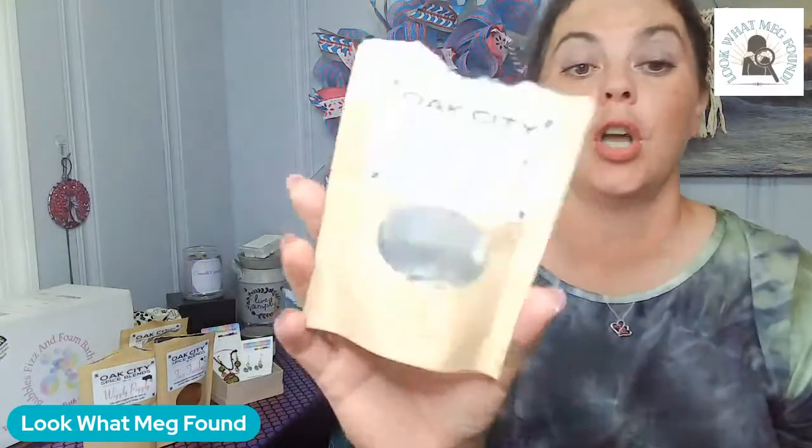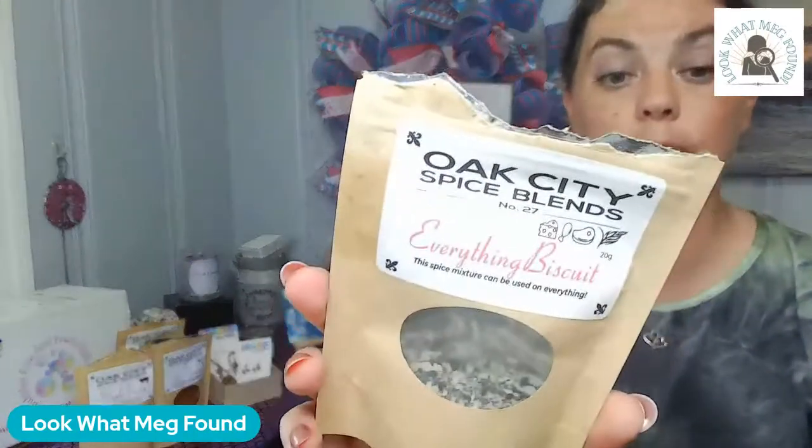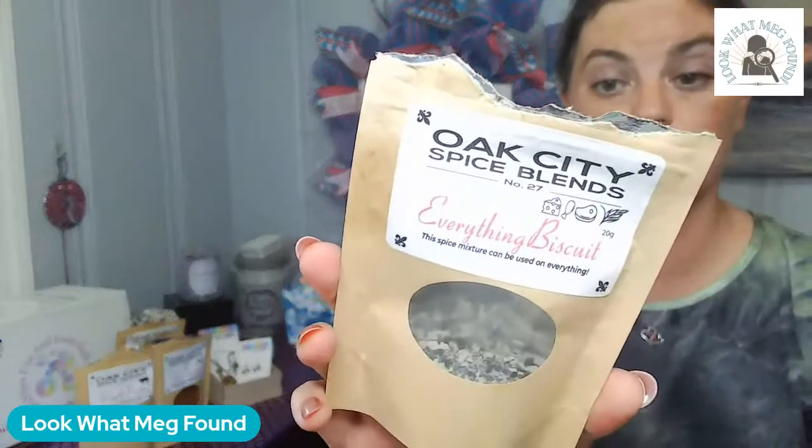This one is, again, a game changer. This is the Everything Biscuit mix. This is the only mix I have from her that contains salt, but that kind of flavor profile needs the salt. This is very similar to your traditional Everything bagel, but it's on the garlic. So when you eat it, you're not going to knock out the next person that you talk to.